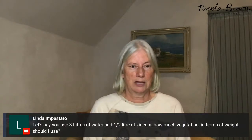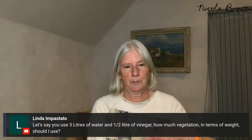Linda, I'm not one of these people who weighs and measures. 3 liters of water is not enough for a dirty pot. That's going to be a tiny pot. You need to have a bigger pot than that.